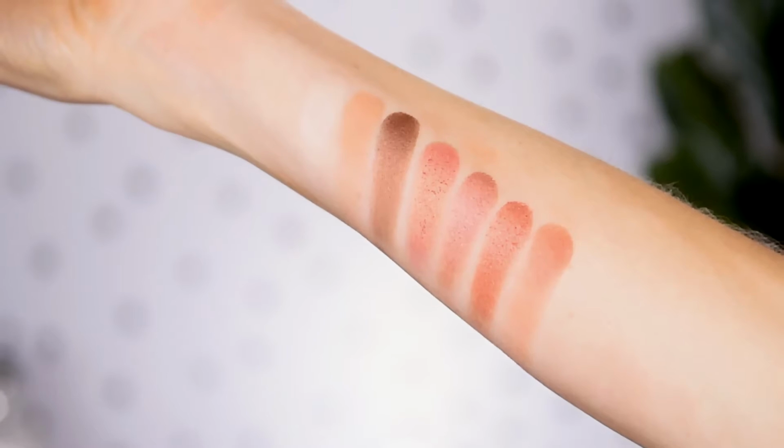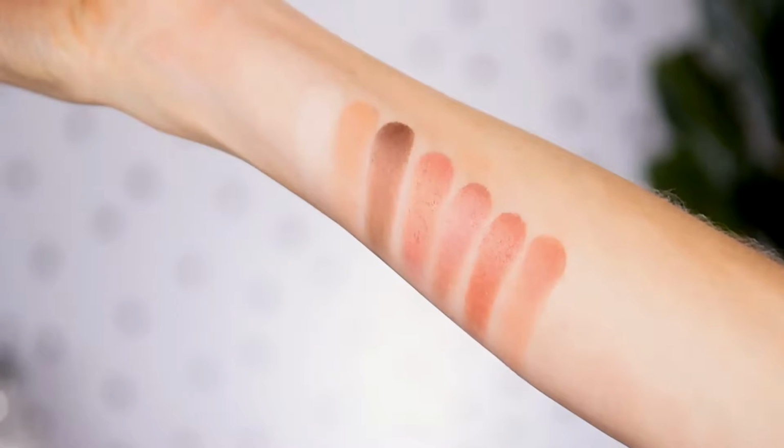Starting off with this one from Crown Brushes. This is actually a really beautiful palette. I've only used this one probably 2 or 3 times, but every time I've used it, I've really loved the look that I've created. You have a lot of rosy colors, you have a lot of browns in here, but I really love the quality of these eyeshadows. Let me just swatch a few of these for you guys really quick. Really beautiful eyeshadows. I definitely need to use this one a lot more. I just have way too many eyeshadow palettes in my collection.